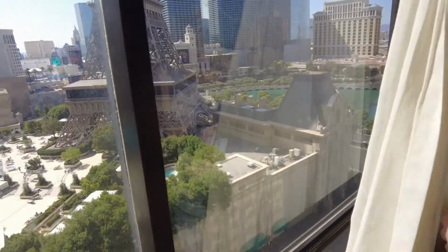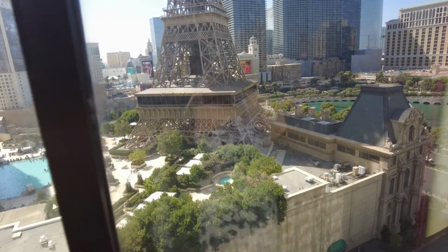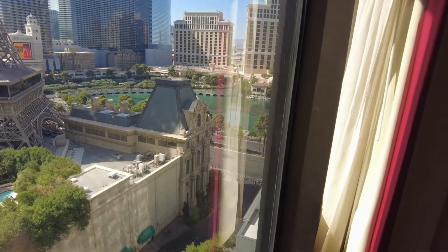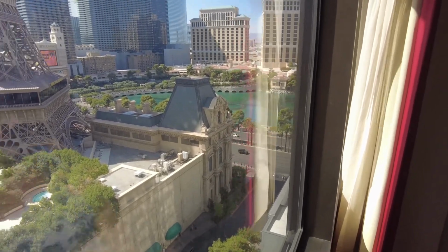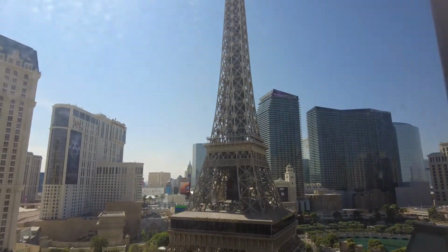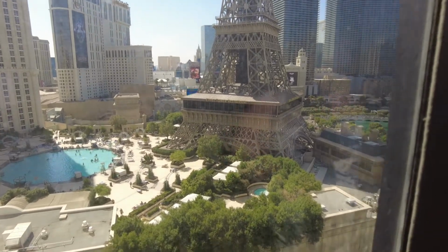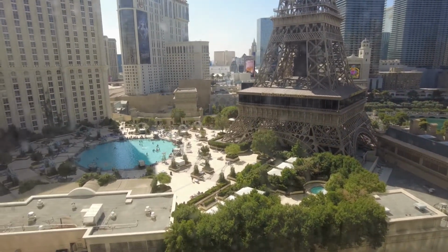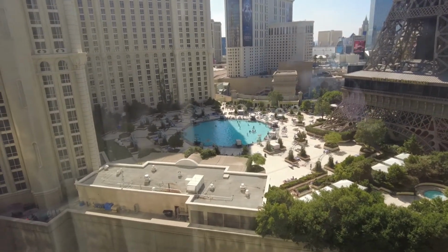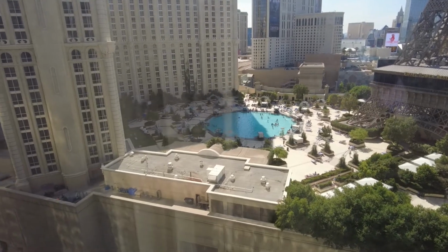And there we have it. This is what we wanted. We have the fountains right across the street. We have the Eiffel Tower right here in front. You know what else is different? It's not floor to ceiling windows. No, it's not, is it? And then that is the pool for Paris, right there.